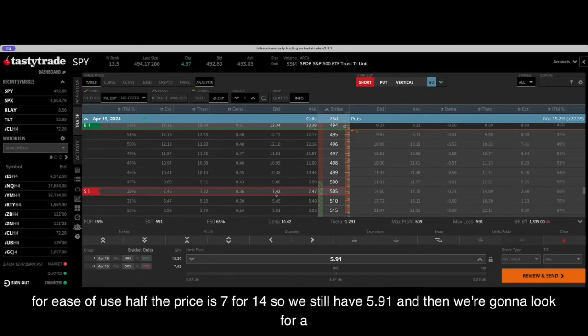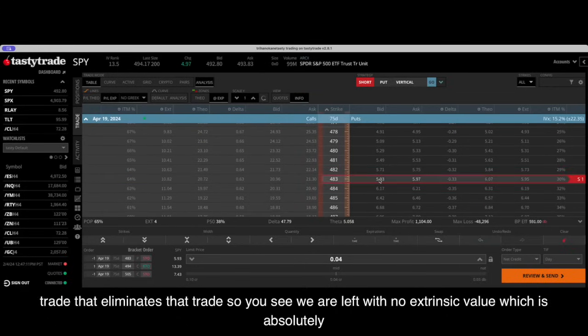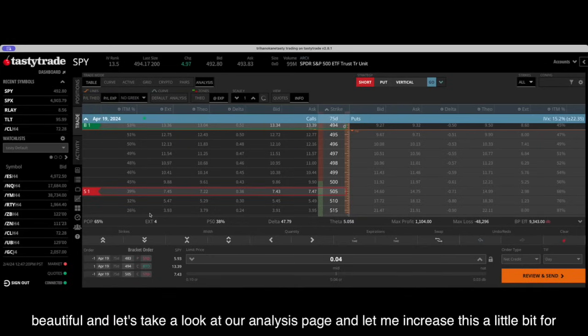And for those who are playing at home, let's look for something that's half the price. For ease of use, half the price is 7 for 14. So we still have $5.91. And then we're going to look for a trade that eliminates that trade. So you see, we are left with no extrinsic value, which is absolutely beautiful.